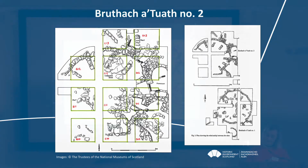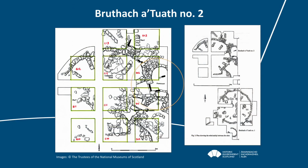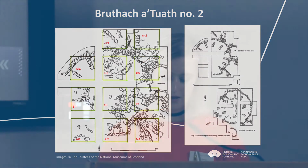So this wheelhouse here is slightly smaller than the southern example. It measures roughly about 8.8 meters. And the internal spacing here was divided into 12 bays, with the entrance also located in the east of the structure. So this is your entranceway here. So not the southeast, but the east. And this one would have been, rather than having a passage entranceway, it had a bit of a forecourt, a little bit fancier. These are here curving on either side of the entrance passageway.